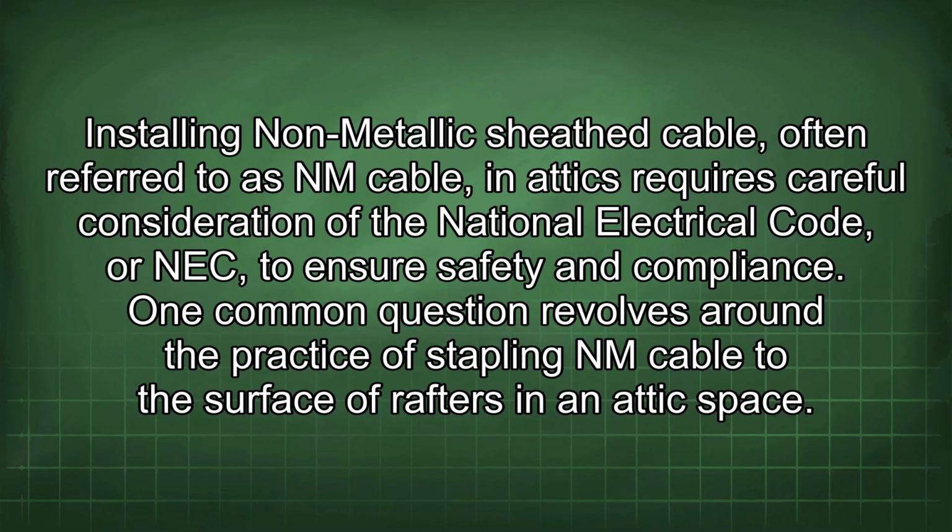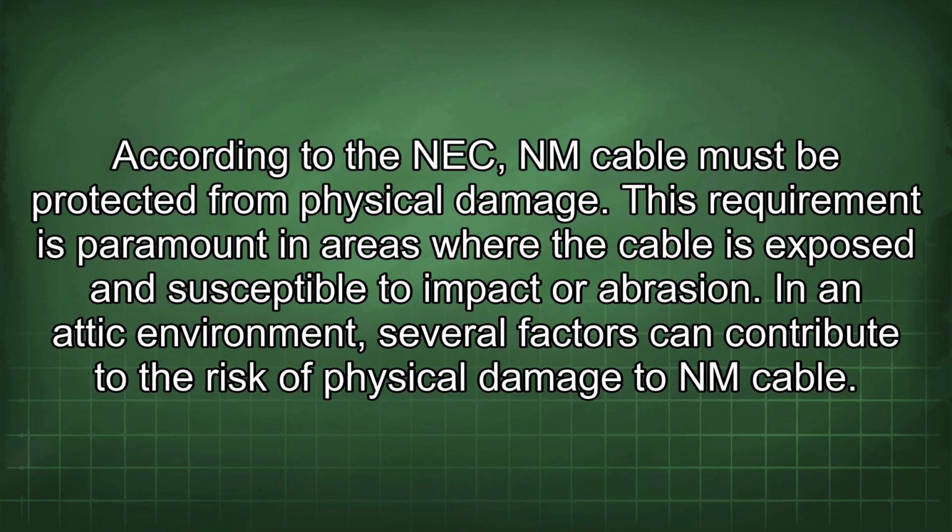Installing non-metallic sheath cable, often referred to as NM cable, in attics requires careful consideration of the National Electrical Code, or NEC, to ensure safety and compliance. One common question revolves around the practice of stapling NM cable to the surface of rafters in an attic space. According to the NEC, NM cable must be protected from physical damage.